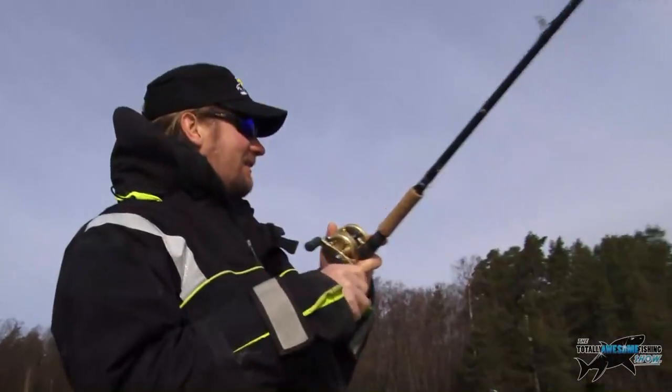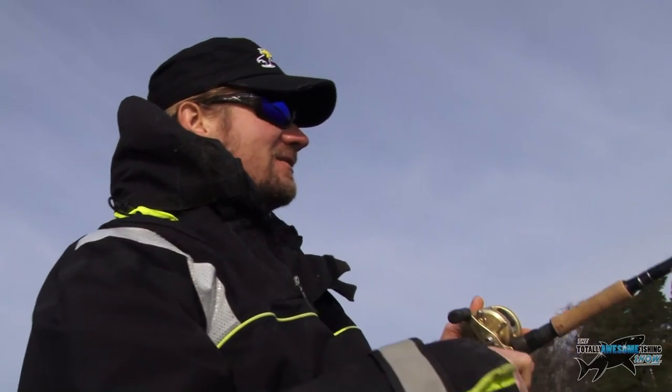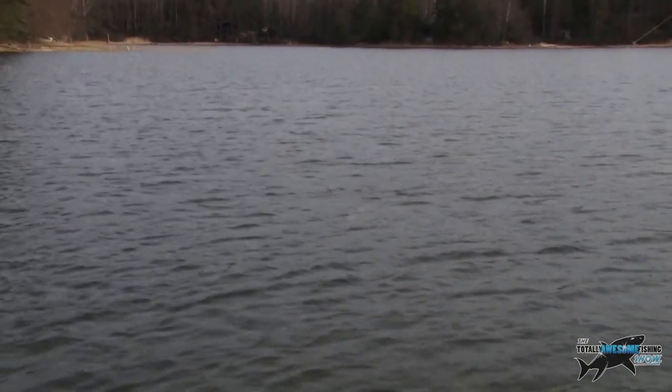So, first cast with the rubber. It has been like the gliders has been the best one, but I said that I have to try the rubber, and first cast, bang! He's in. He's there. It's good. Like a 5-6 kilo or something, I think. Yeah, it's a long one. Yeah, it's quite a decent one.